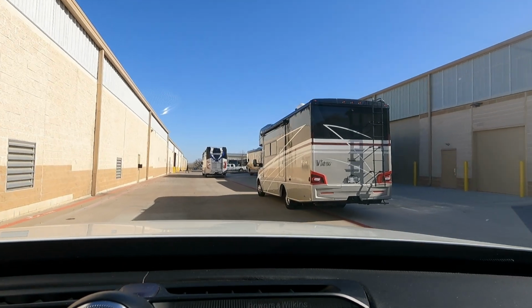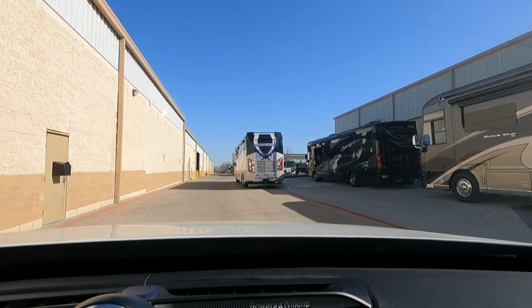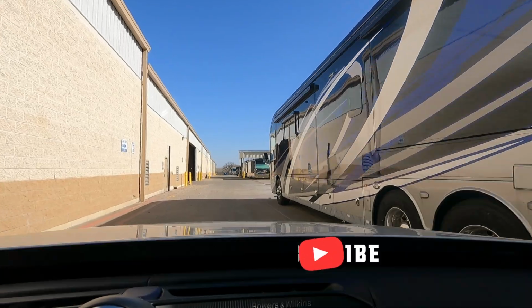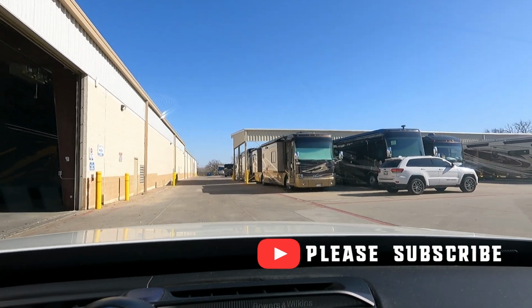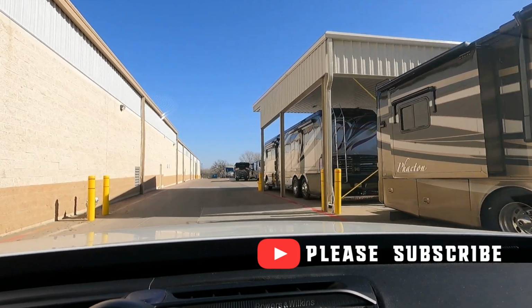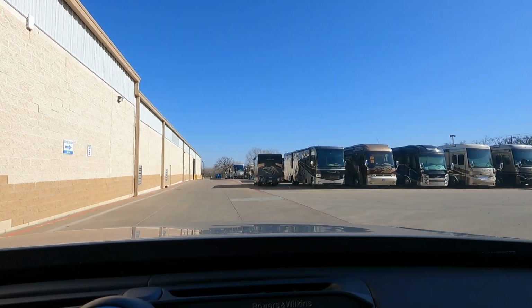So the building on the left now, I believe, is going to be totally dedicated to storage, because they were storing, plus they were doing service in the building on the left. And so it's going to free up some room for them to store more coaches, because I do believe there is a waiting list. And the little awning on the right, we'll get back to that, but that is where my LTV is right now, and I'll get back to what that is used for.